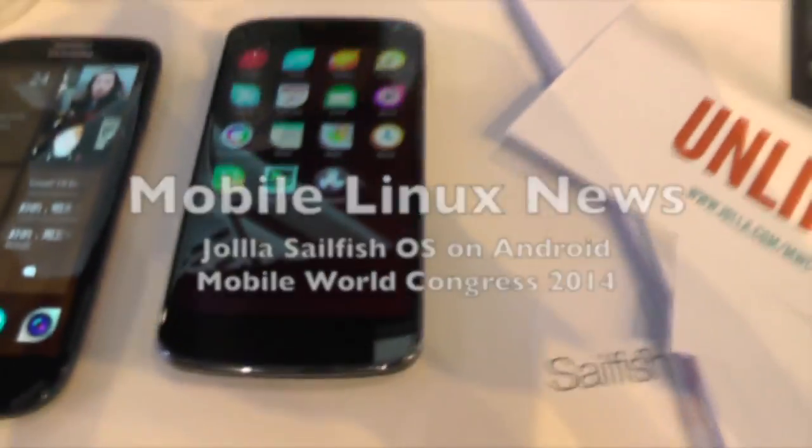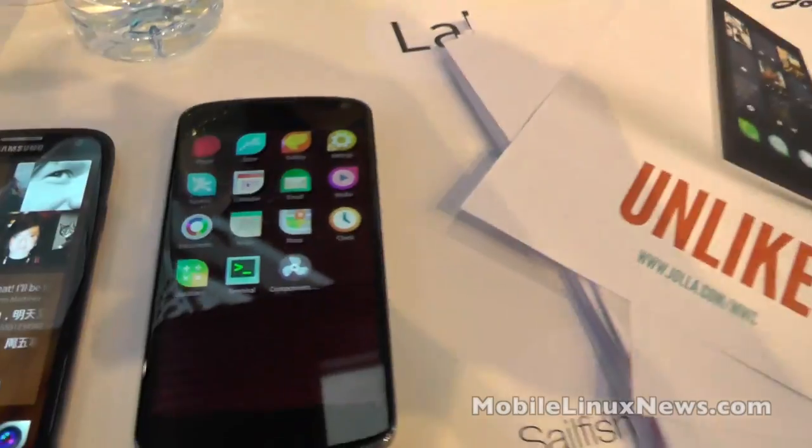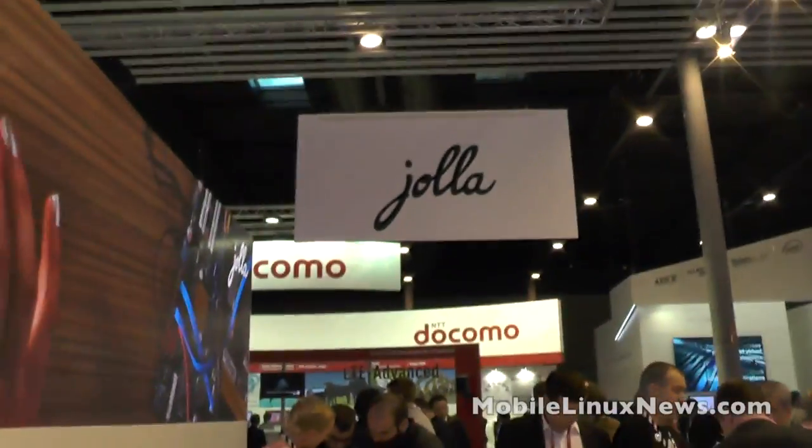We've got a little bit of a treat. So we're here at the Jolla stand at Mobile World Congress 2014. And as stands go, that's pretty good. We're just going to have a quick look at Carsten looking very happy. And there's good reason for that as well.